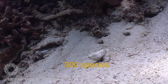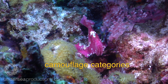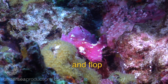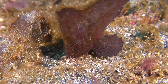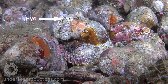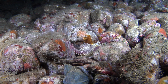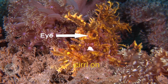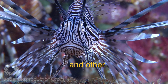There are over 300 species in these combined groups, but they loosely fall into three camouflage categories. Some members look like a leaf and flop back and forth with the surge. Most look like rocks or rubble. And some are fancy and have branched tentacles and cirri on their heads and bodies to help them blend in with feather stars and other things.